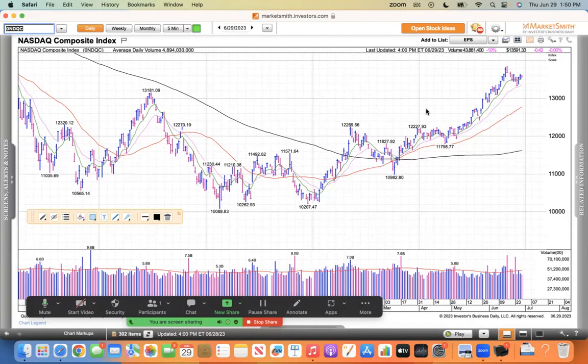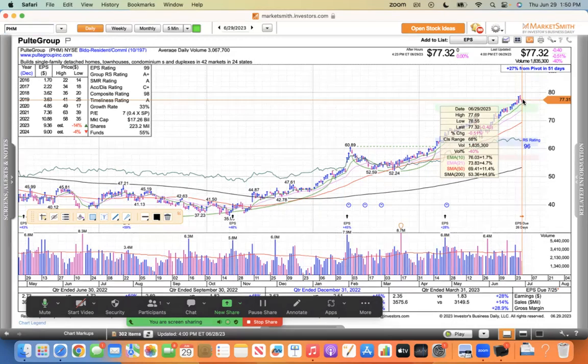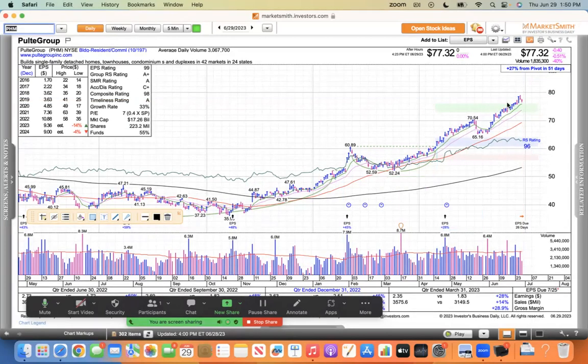We saw the home builders, which have been so strong recently, taking profits for the second straight day, just a little bit, still well above the 21 and still above the 10 EMA. This is Pulte Homes, 1.7% above the 10 EMA. So it's in the profit taking zone. That stands to reason.